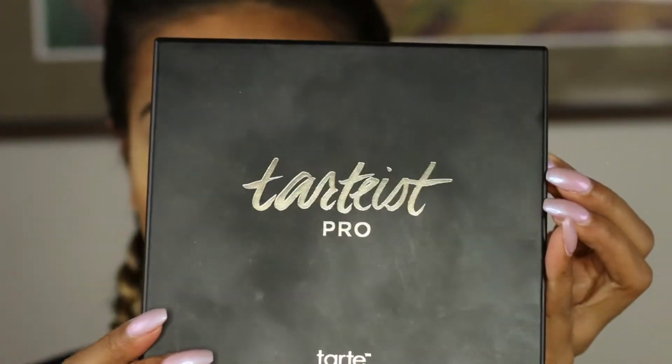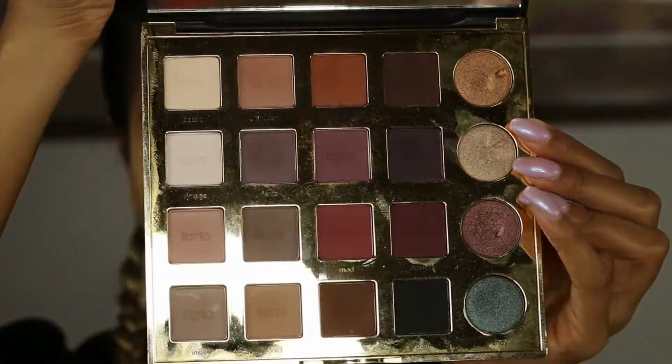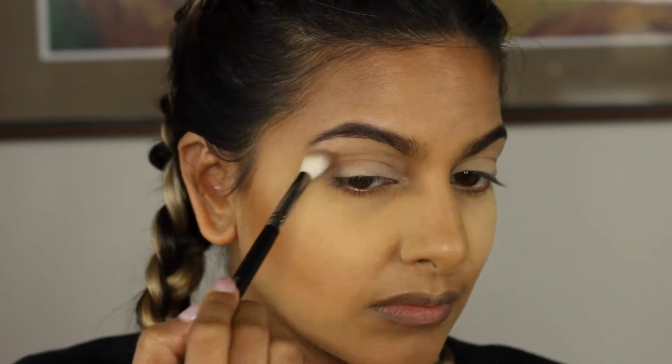So with that, we're going to pick up our Tarteist Pro palette. Love this. So we're going to use a lot of colors in here, so I'm just showing you the palette for the first time. The transition color I used is Whimsy.